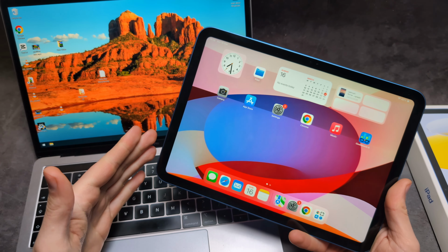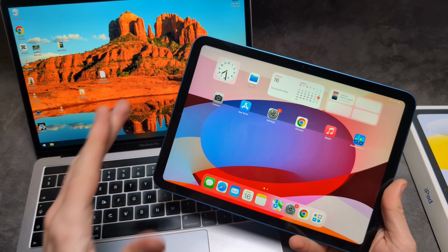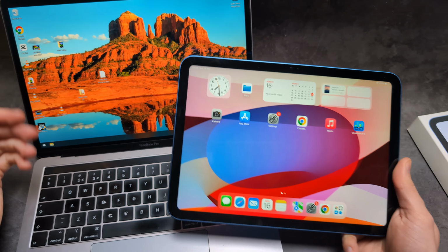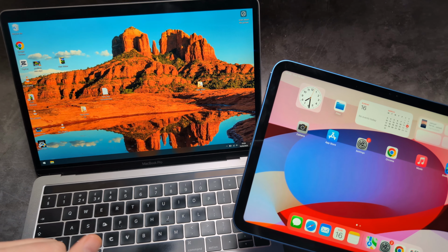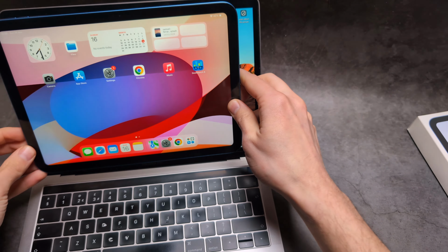or how much work you actually need to get done. Because for some people, I actually think this iPad can indeed replace a laptop. For example, if you compare the screen size of this iPad versus a regular MacBook Air or Pro with a 13-inch display, you see basically there isn't that much of a difference.